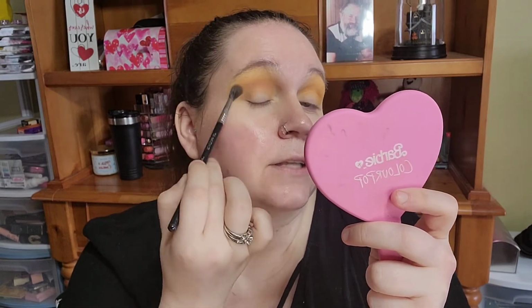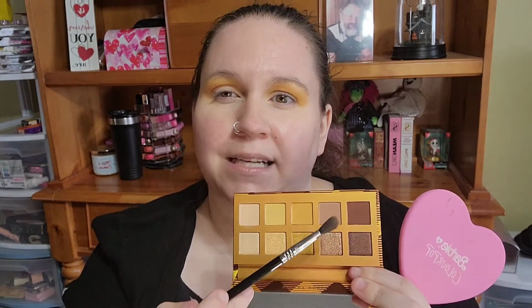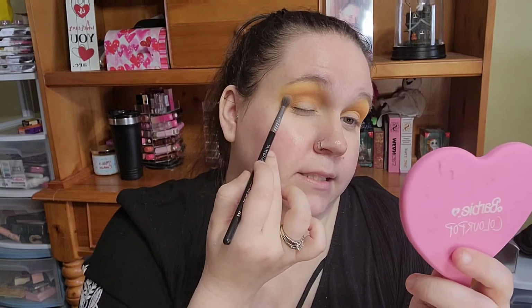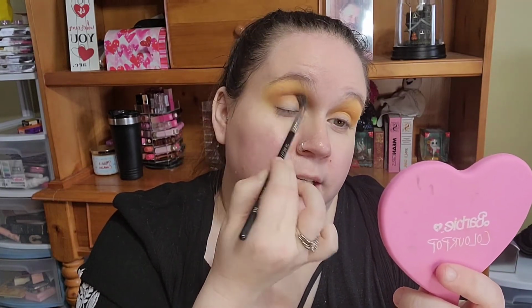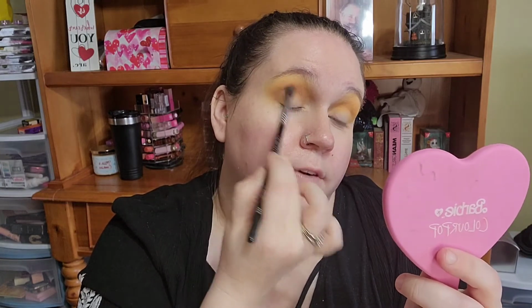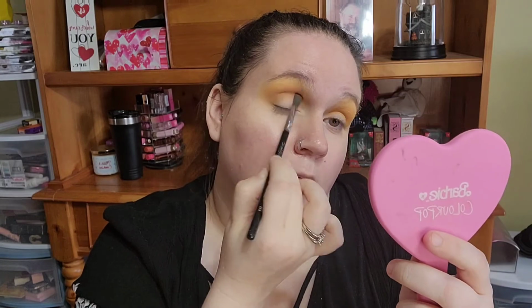The shade here is definitely going to need to be built up. I guess I expected it to be a little bit deeper, and it's not. This is definitely a very light and airy type of palette. This isn't one where you're going to have immediate pigmentation, especially for the shades that were chosen for this palette. But I don't think it's bad. I think if you like yellows and really soft airy colors like this, you'll like this palette.